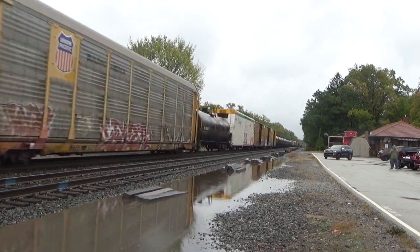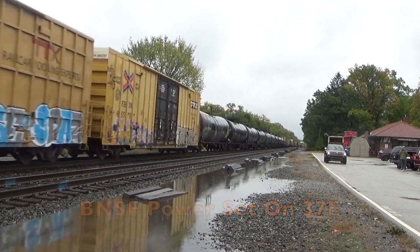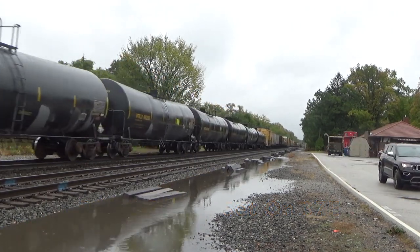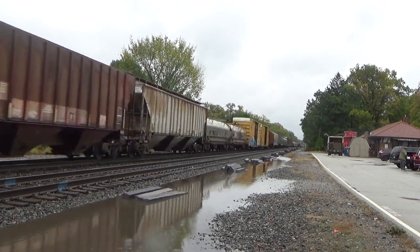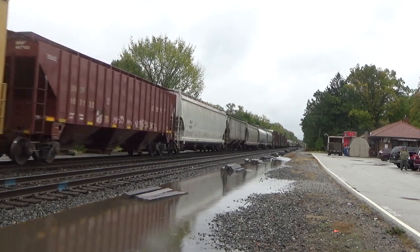Second set of foreign power, which is very cool. Dad said it was going to be our first train with BNSF power. Well, wow. The CP and the Kansas City Southern was our first set of foreign power. That was a lucky surprise for that one.